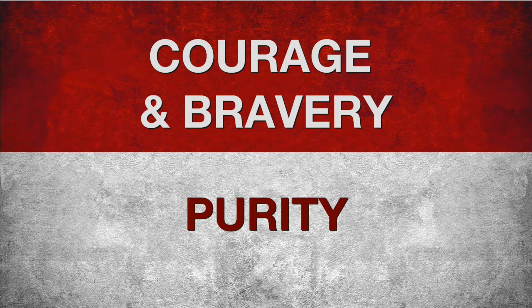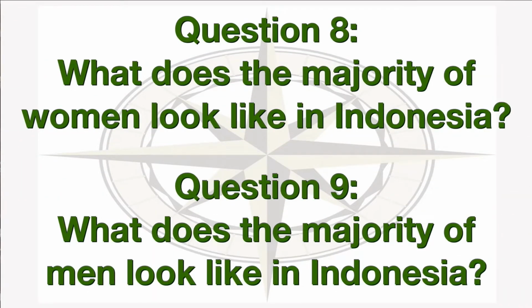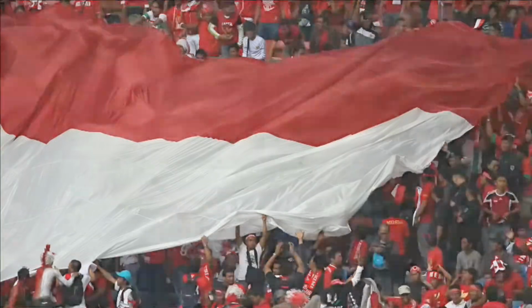Purity. Okay. Questions 8 and 9 I'm going to ask together, and this is about the appearance of the majority of people, men and women. I know that Indonesia has a very diverse population, extremely diverse appearances, but what would you say is an overall majority appearance of people from Indonesia? Well, I can say the majority is like me.